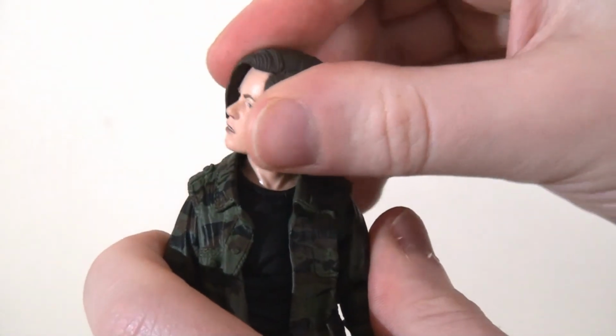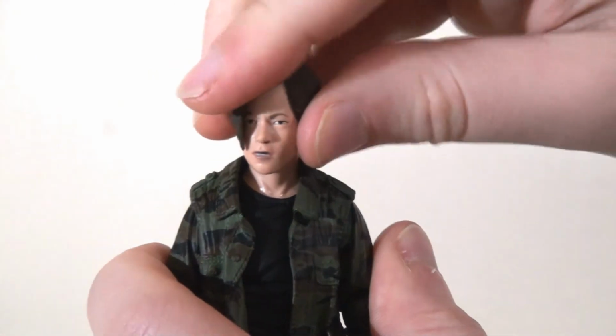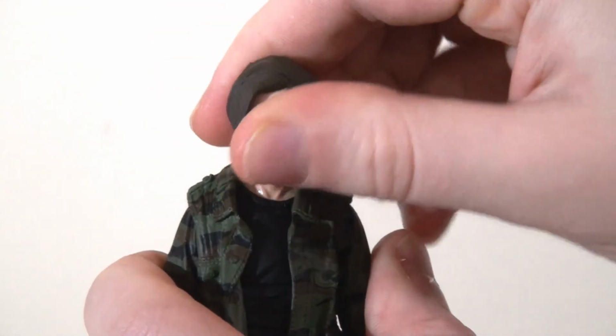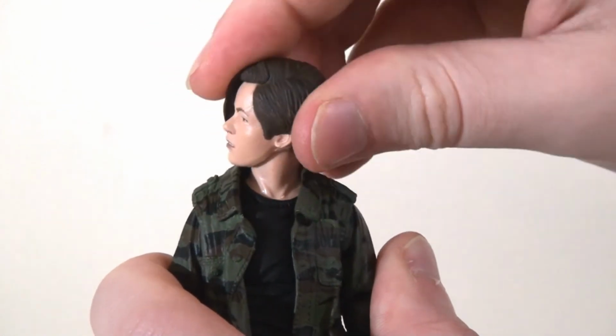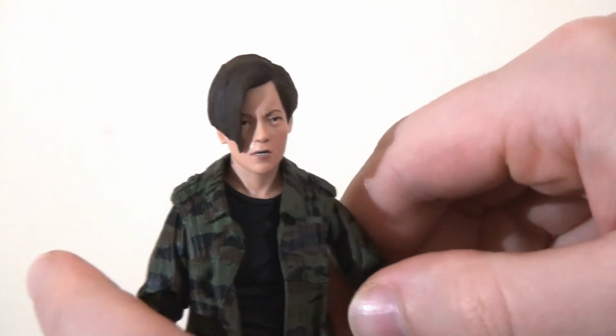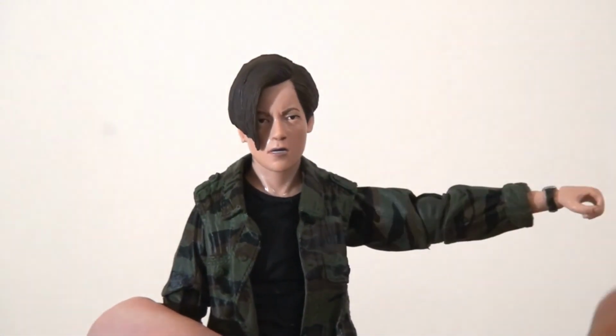He more or less has the same articulation design as the Sarah Connor, so he's got that ball jointed head there, so he can spin his head around. He does struggle to look up and down though, so there's not a huge lot of give there. It's more of a wobble back and forth. It doesn't really look up and down a great deal. He's got the ball jointed shoulders, so again they kick up and out, no problems there. Very good range there, which is great.